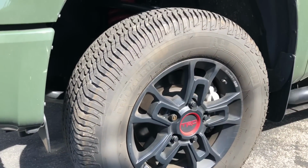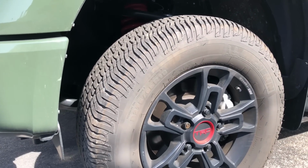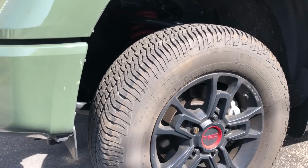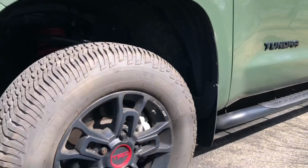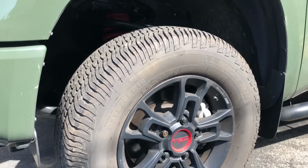The thing is, some of the other competitors out there, like the Ram Rebel and the Trail Boss, come with a little bit more of an aggressive looking tire. And like I said, the tire actually does pretty well, but overall at the end of the day, I feel like they should work on the look of this tire a little more. So unfortunately, this tire has to go into the con list for the look of the overall exterior of the truck.